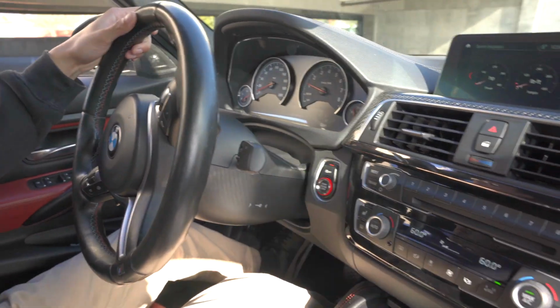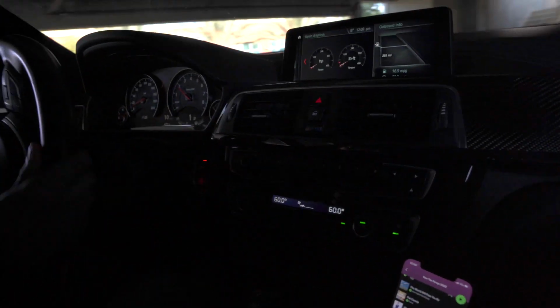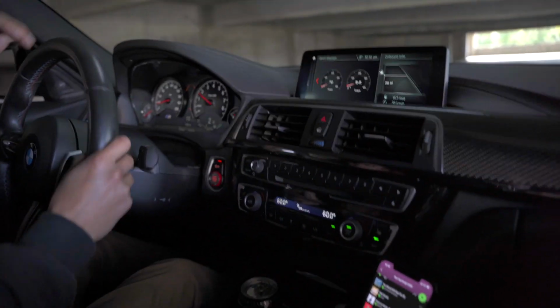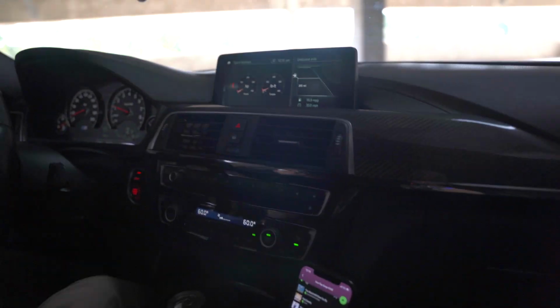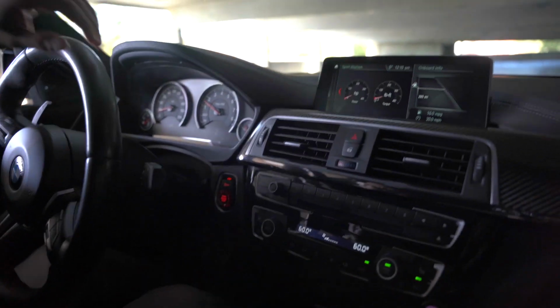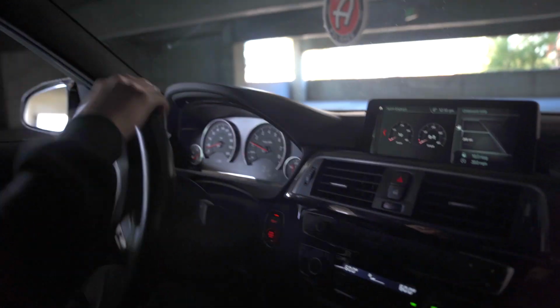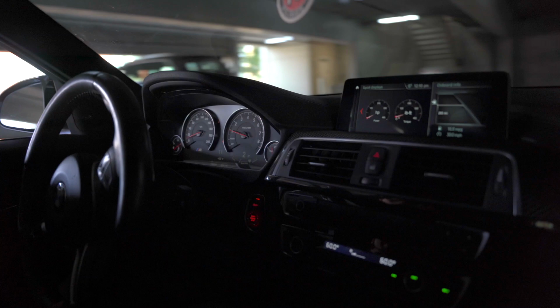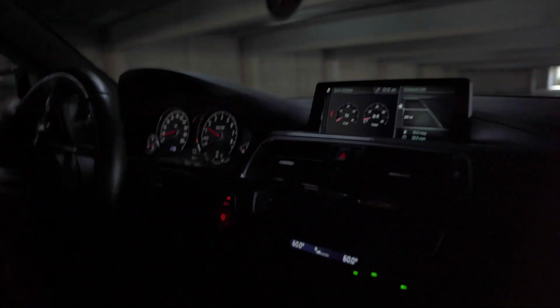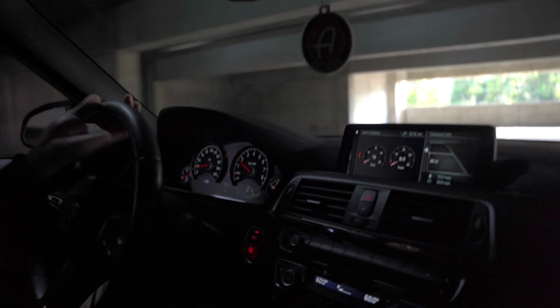All right, so this is my first experience in an F80. Definitely like the interior better than my car. Got the little carbon fiber and all that. Infotainment center is obviously much more updated. Looks like he's been getting 16 miles per gallon. 17, let's round it up. Yep, 16.9. But like I was saying, we're gonna head over to a canyon and get a little feel for how his car performs right now.